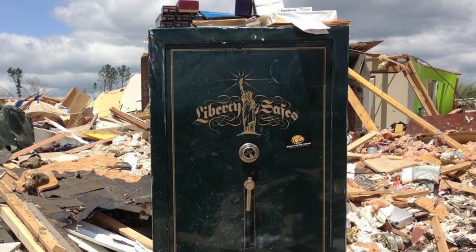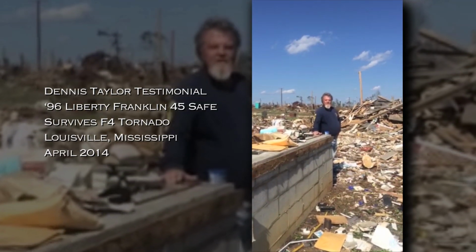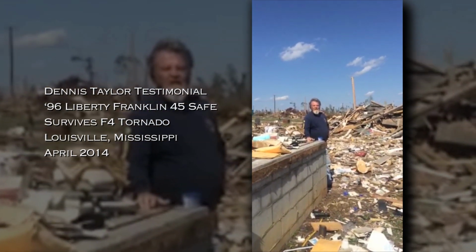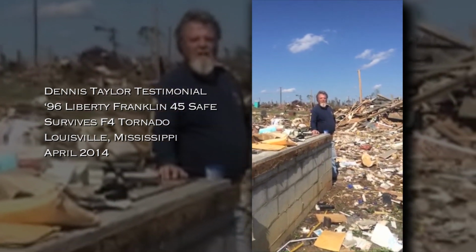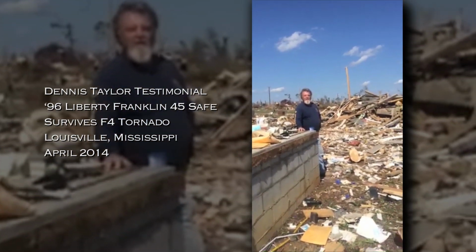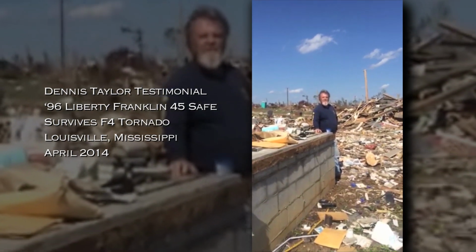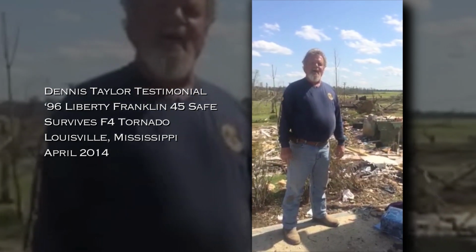Everything in it was in a little disarray, but I had guns, long guns, pistols, some money, important papers, and stuff that just cannot be replaced. They were all in there. They were dry. Everything was taken care of, and it was because of my Liberty Safe. Through all this destruction, my Liberty Safe made it through.